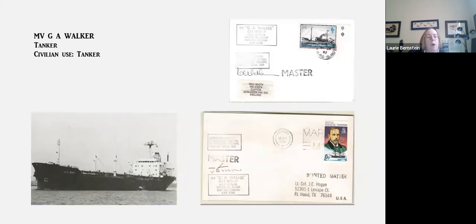This is the G.A. Walker, again, a Canadian pack line tanker. It actually replaced an RFA tanker in the European waters and then took position off of the Falklands at a later date. After the war, I don't know what became of it. I couldn't find anything on it that way.